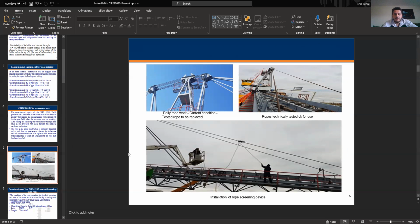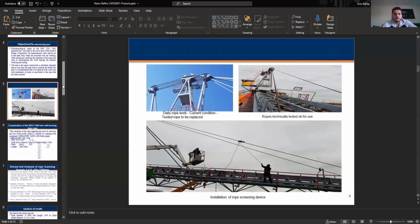So here we have some pictures. The top left shows the daily rope work, current condition, and the tested rope to be installed. The top right shows that the ropes are technically tested and okay for use. In the bottom one, as you can see, there's installation of rope screening devices. Those pictures have all been taken in the field in Kosovo.